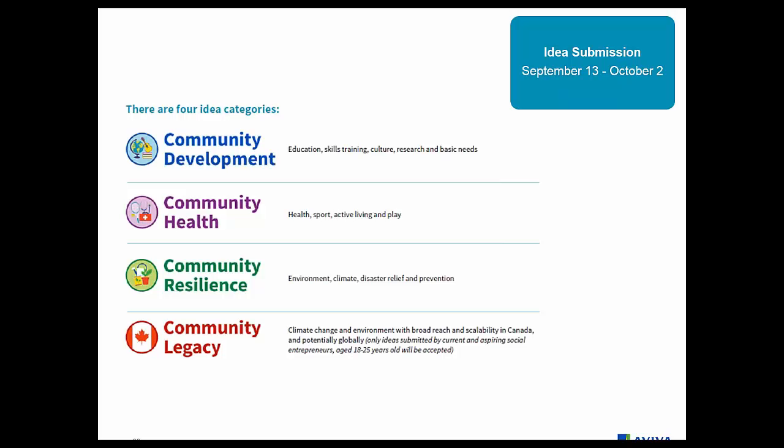In honor of Canada's 150th year, we introduced a new category that is only open to current or aspiring social entrepreneurs aged 18 to 25 to submit an idea in the environmental sector. So if you know any youth that are doing great work, I definitely encourage them to submit an idea. There will be five finalists in this idea category with one winner of $150,000.